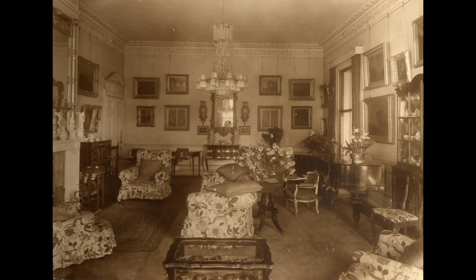Another view of the drawing room. The family would display their finest artworks and collection items in this room, hence the bijouterie table or glass case in the foreground of the picture, as well as the cabinet to the right. It was in this room, amongst the family's finest possessions, that the lady of the house would receive visitors and entertain guests.